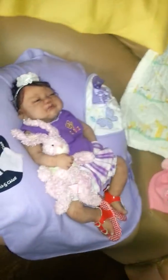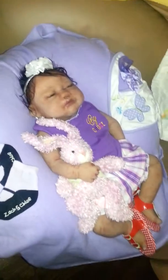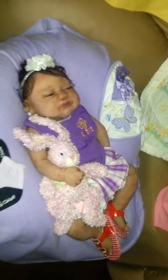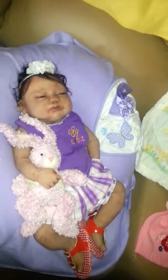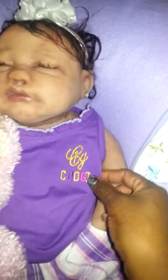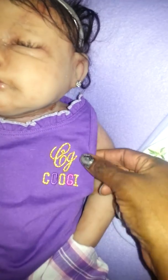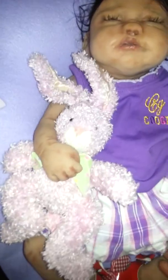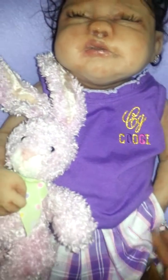Okay, so what's going on, guys? Here she is, Miss Avyanna. She's in her Purple Rain Coogi today. Yes. Check out this beautiful outfit I found for her. It's made by Coogi. She has pockets. OMG, I know.